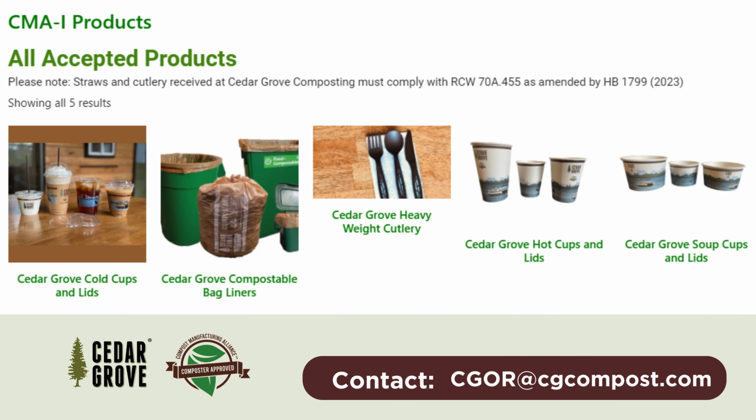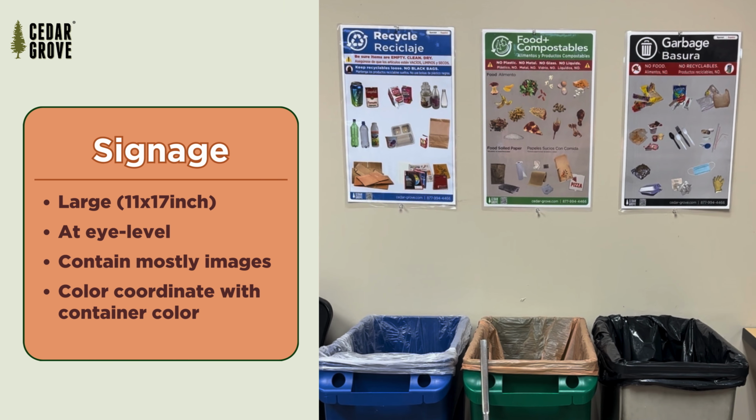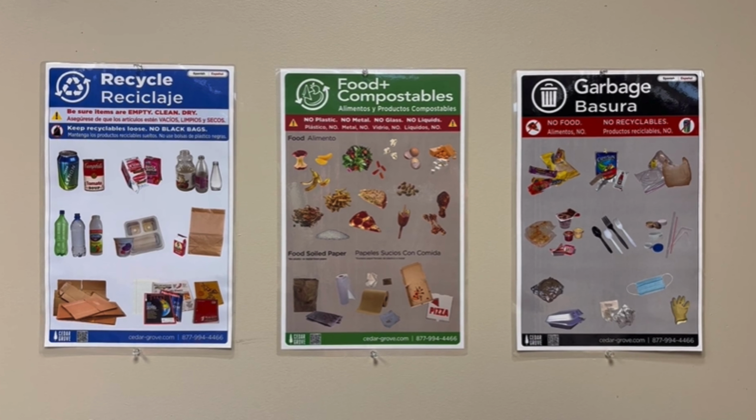For more information on this process or where to purchase compostable bag liners or other products, please reach out to C. Gore at cgcompost.com. After setting up your waste station with the appropriate bags, it's important to have coordinating signage to avoid confusion and train staff and students on what goes where. The signage should be large, be posted at eye level, contain mostly images, and color coordinate with the color of the appropriate container. It's important to note that not every waste hauler accepts the same material, so make sure to double-check with your haulers to confirm what they accept in their stream before posting signage.